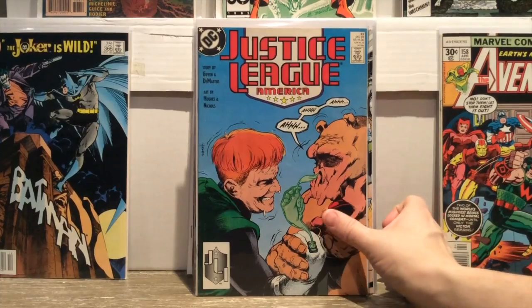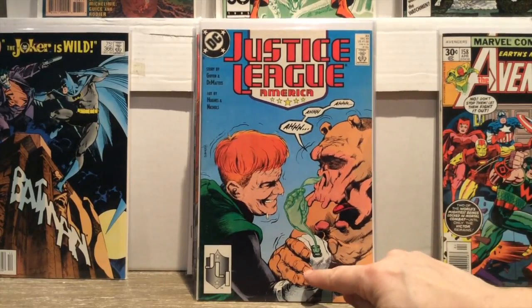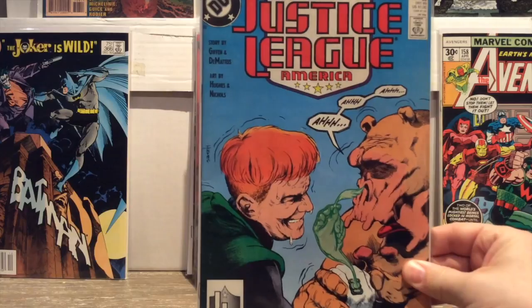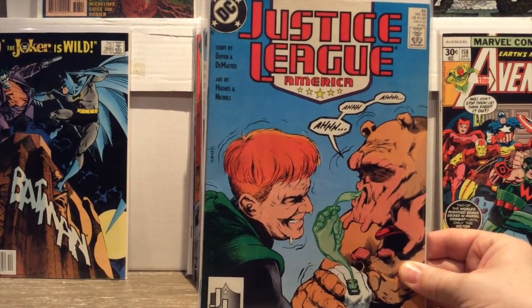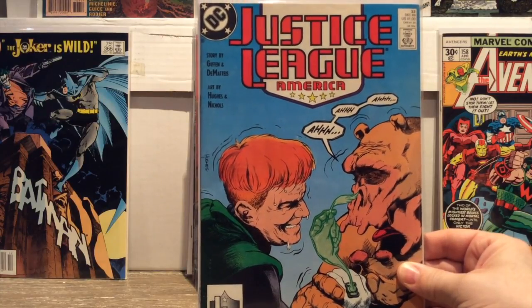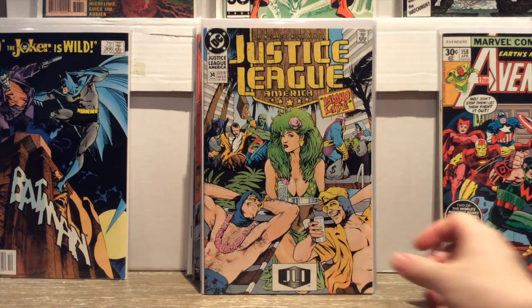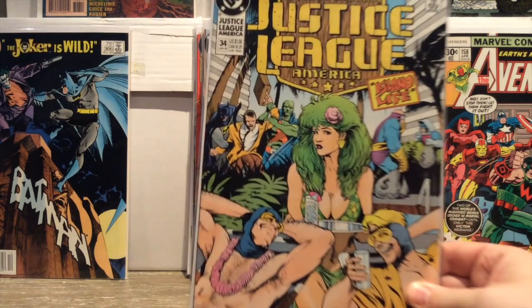All right, next up we have Justice League America number 33. Kilowog having a little arm wrestle with Guy Gardner, who, of course, is giving a little cheat action there. Beautiful cover. You'll notice that Adam Hughes is kind of channeling Kevin Maguire a little bit, and that's because Maguire was coming off a long run on this, and they wanted to keep the consistent look of the book. It's still Adam Hughes. This is maybe the most Adam Hughesy of all these Justice League covers.